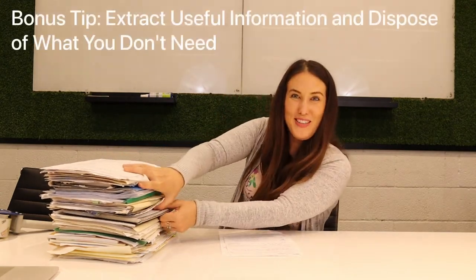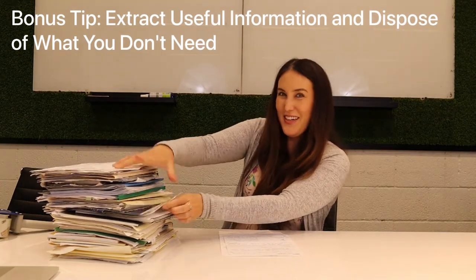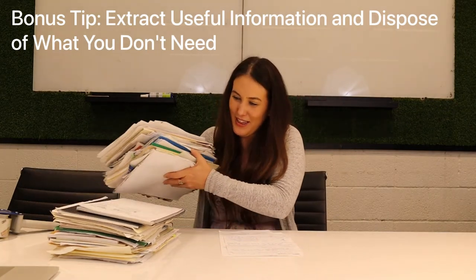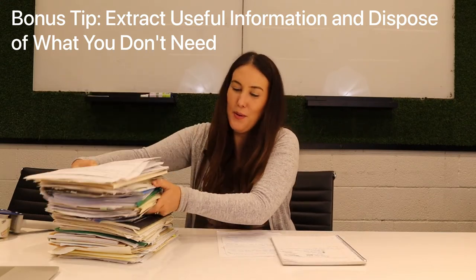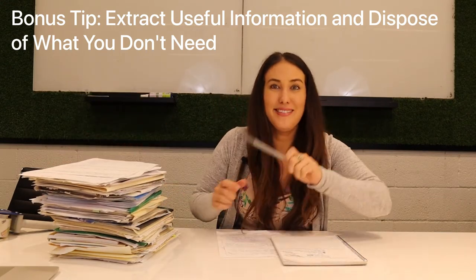I'm finding some notes that mostly I don't need, but there's a couple of interesting things. So I'm just going to throw away some of the papers, but write down a couple of the notes.